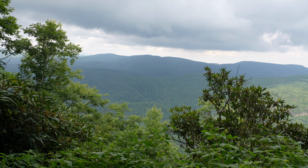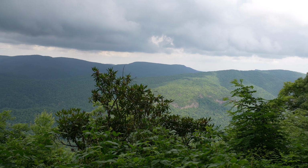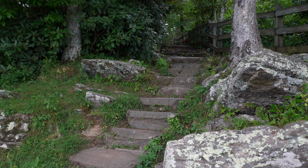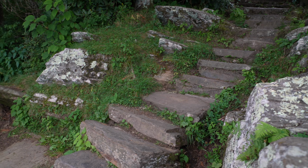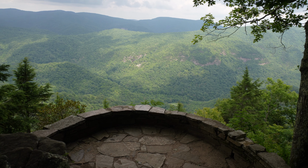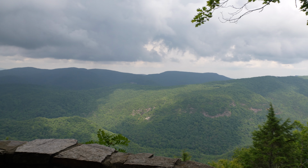At mile marker 320 and easily driven past, the Chestoa View Overlook is one of the best vistas on the Parkway. It requires an easy quarter mile or less walk along stone steps to a circular enclosure. Here you'll get expansive views of the Linville Gorge, Table Rock, and Grandfather Mountain.